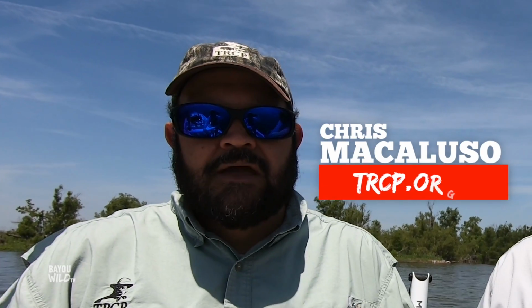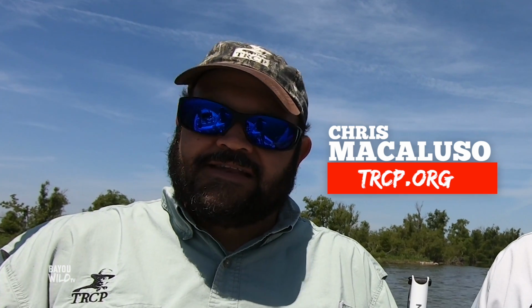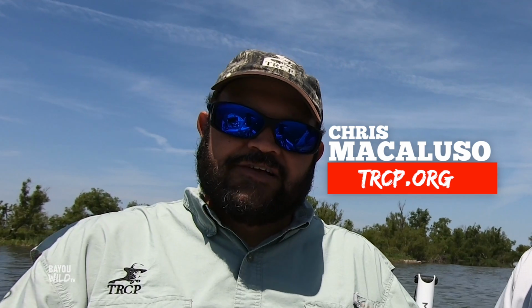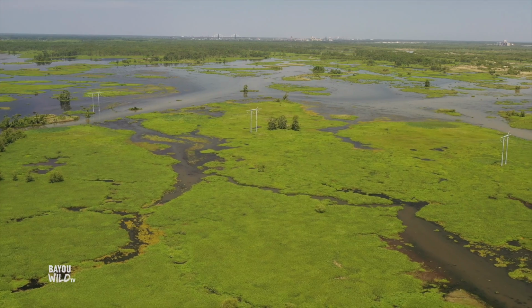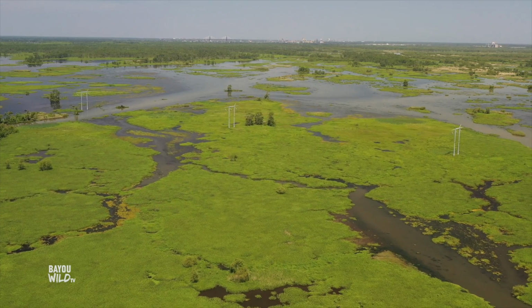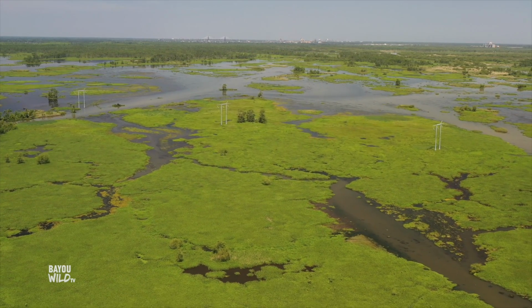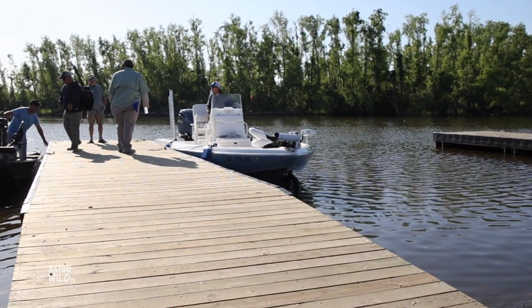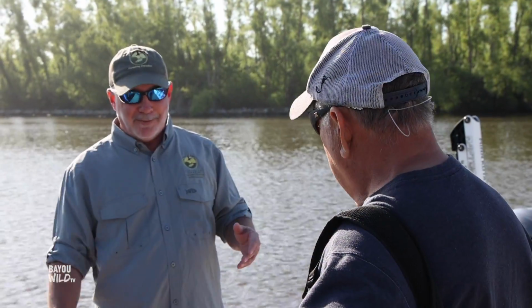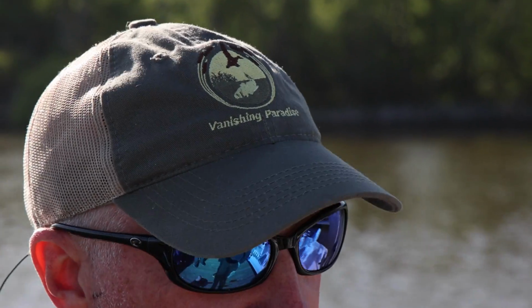But what Davis Pond has done in the 15 or 18 years or so that it's been operating is it's delivered enough sediment into this marsh, in the area where the water flows into, to keep the marsh alive. Today, we're with the Vanishing Paradise Initiative and the Coastal Protection and Restoration Authority to learn about the impacts of the diversion to the ecosystem here and also the fishery.